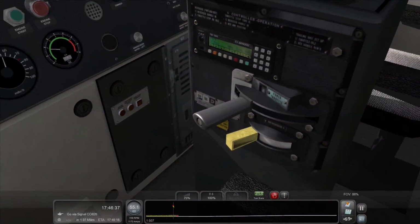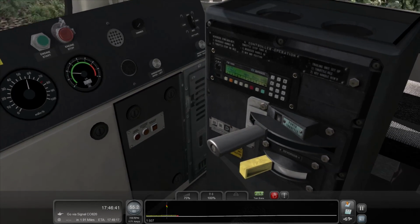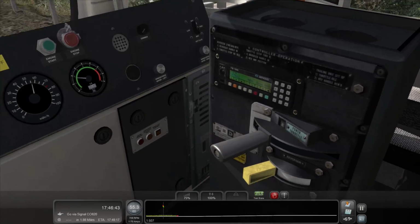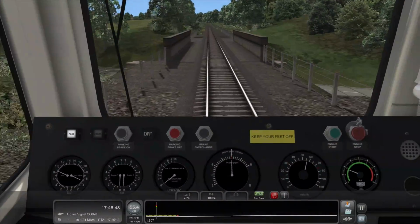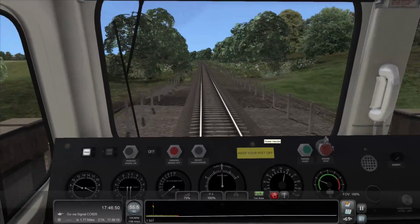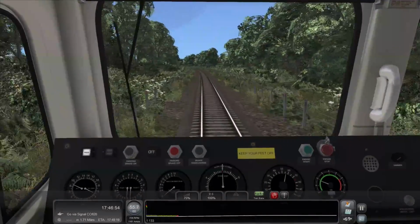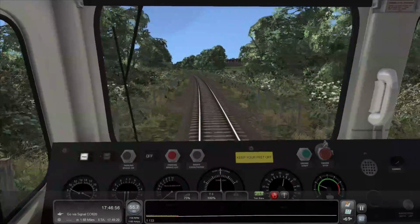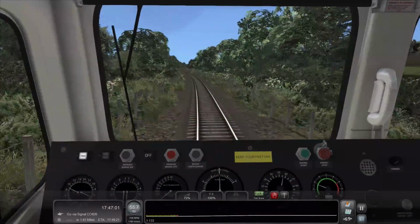There's also the reverser handle that you have to put in before you start the train, which is a nice addition. It's just nice little things that make it a bit more enjoyable and make the experience better. And then things like the lighting, you have different lighting options, which is nice. You have the hazard lighting option, which is cool as well.